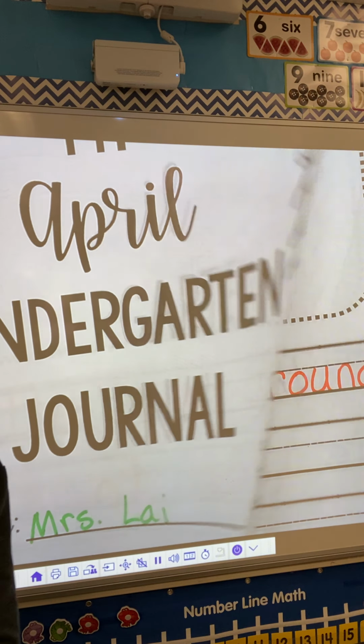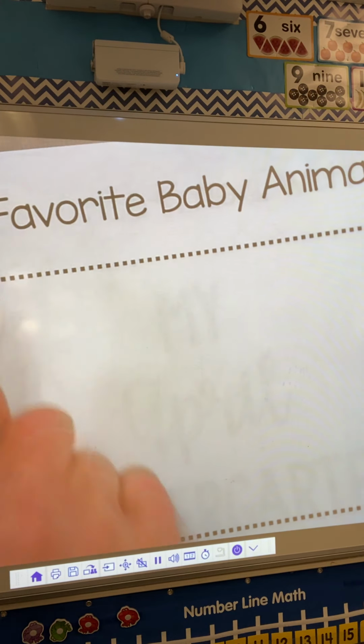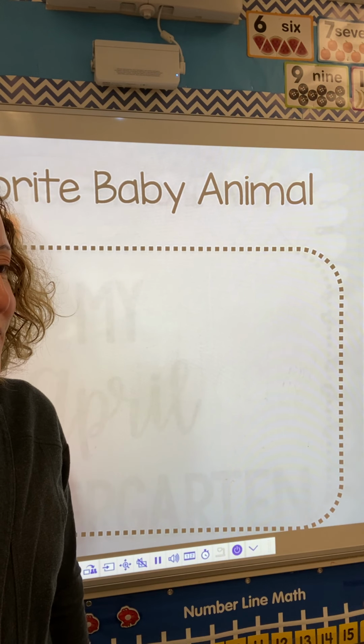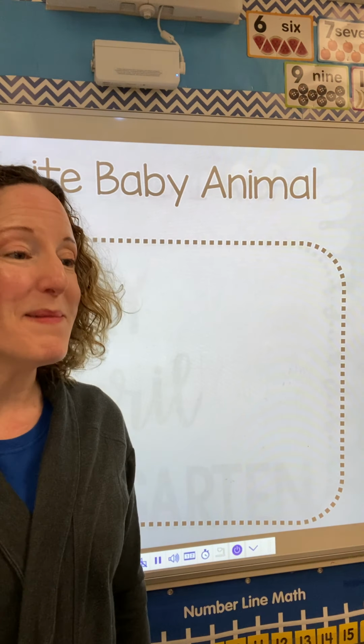So I'm gonna turn the pages. I'm opening to my next blank page, which is one of my favorites right here. It says at the top, my favorite baby animal. My favorite baby animal. So I want you thinking right now about baby animals.